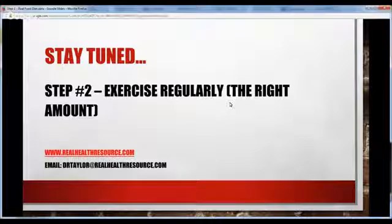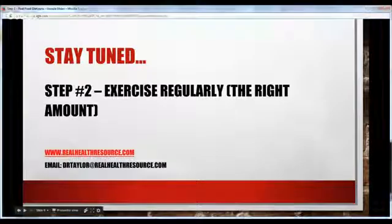And you can see that step #2 is exercise regularly and the right amount. So incredibly important. Diet and exercise are probably the 2 that everybody knows they should do, yet they're still not doing. But I couldn't do a series on 10 steps for anything without starting with diet and exercise, because they are the foundation for real health. In our real health pyramid, they are at the bottom, along with brain and nervous system health and gut health. Foundational for somebody to experience real health.